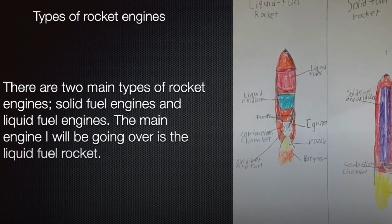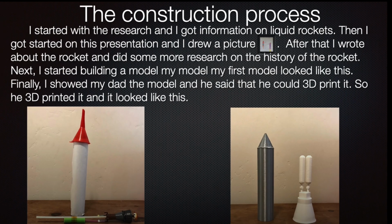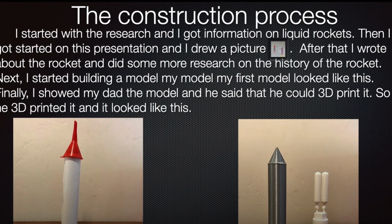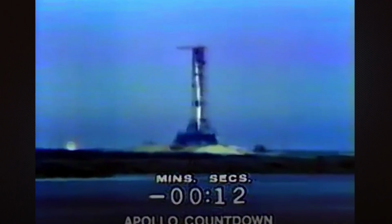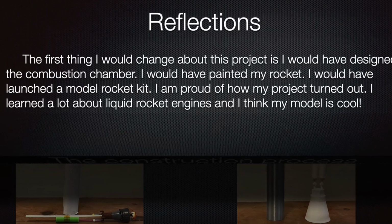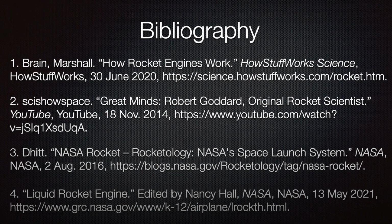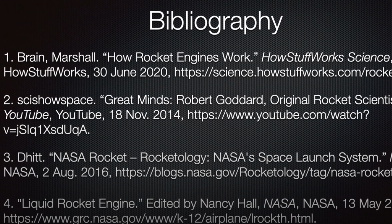Amos created a 3D model of a rocket, then 3D printed it, and showed how each part functions. He had a PowerPoint presentation and lots of detailed information. He was very knowledgeable on the subject. Amos also had a short video clip for historical reference.